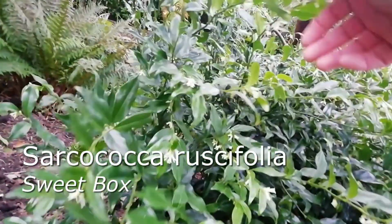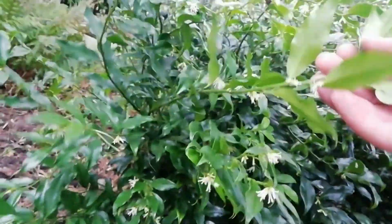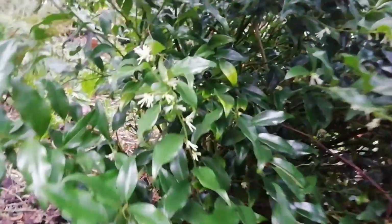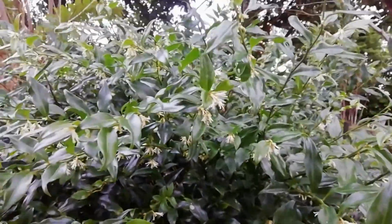The Sarcococca, known as the sweet box, it's in flower now. And some people love the smell and some people hate it. I'm one of the people who don't like the smell. It smells a little bit insipid to me, like cat's pee. But my wife thinks it smells nice, and I think it's actually genetic whether you like the smell or not. It's a genetic thing.